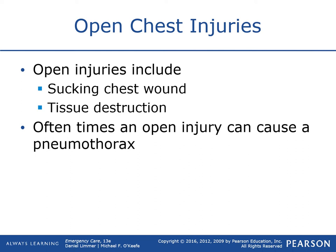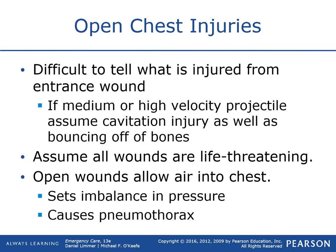Do keep in mind that open injuries can oftentimes cause a pneumothorax, and that's because air is coming in from the outside. We'll talk about that a little later. So the one issue with open chest injuries is it's hard for us to really tell what's injured from just the entrance wound. Remember, bullets have cavitation, so just because it enters in one spot doesn't mean that you aren't causing tissue destruction in areas around that spot because of the cavitation.